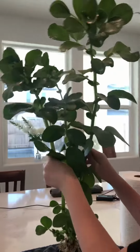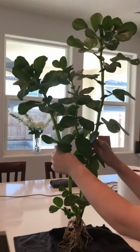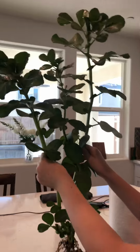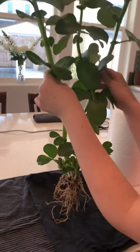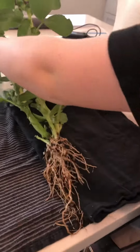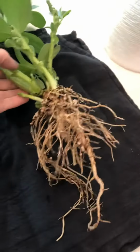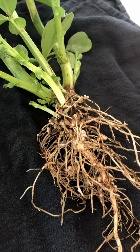This was pulled out of the ground before it started to flower and make fava beans. So it's a big, beautiful plant, at least probably about almost a meter tall. And if we lay it down, I'd like to show you its roots. Beautiful. So we just pulled this out of the ground, and its root system is fascinating.